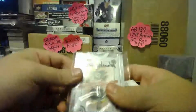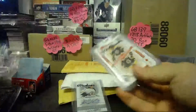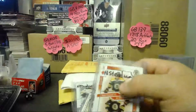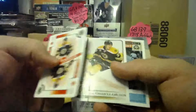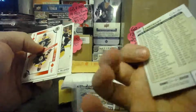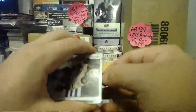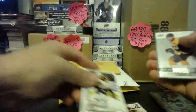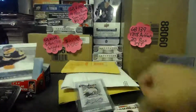It's from a group break. Pasternak, Forsberg, Carlson, shiny checklist, couple marquee rookies. $3.99 David Backes and $1.99 Bobby Orr.